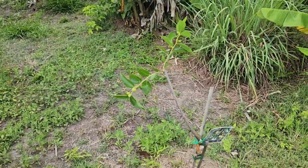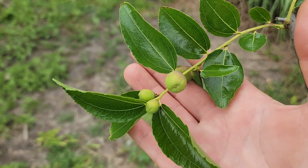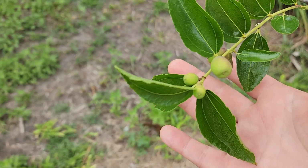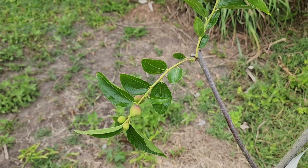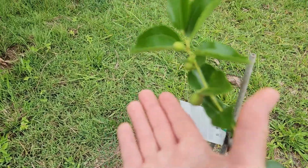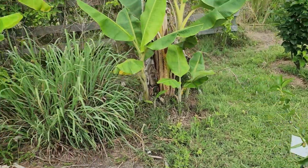And my little baby, my little baby jujube, look at it. I cannot believe it. It really got some fruit on it. I'm not sure if the little tree will keep the fruit, but I definitely would love to try one or two. So I will let the tree do its thing. If it thinks it can keep the fruit, so it should. If it will lose the fruit, oh well, I will have to wait. But yeah, little baby tree showing off.